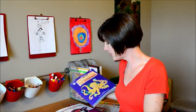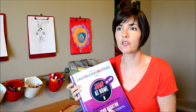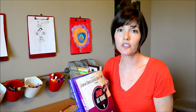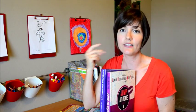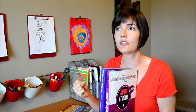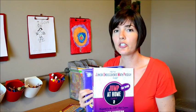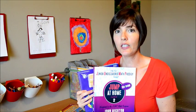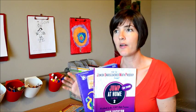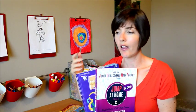So these 2 math books have really helped him catch up. And not only that, it's helped him figure out those math facts, figure out strategies so that he can figure those out quickly in his head. And so he's really starting to grasp math, and he's not only grasping addition and subtraction, but they're also introducing multiplication and division in a way that's so intuitive for him.